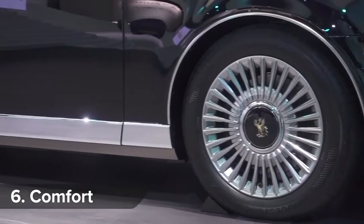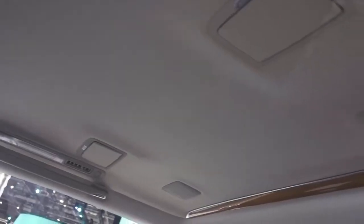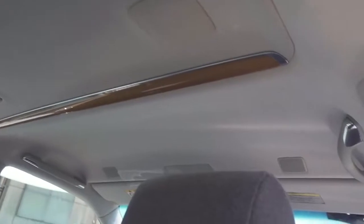Specially tuned air suspension to iron out the bumps, pliable engine mounts to reduce vibrations, and loads of soundproofing should ensure the Century is a very relaxing car to be driven in.